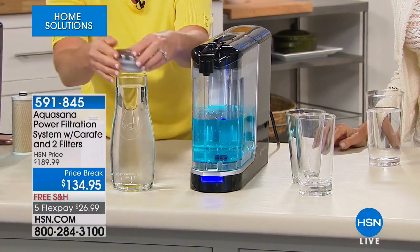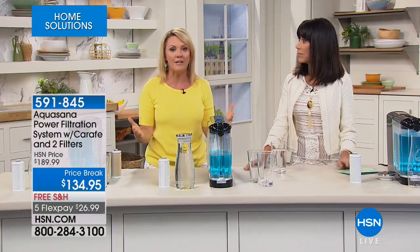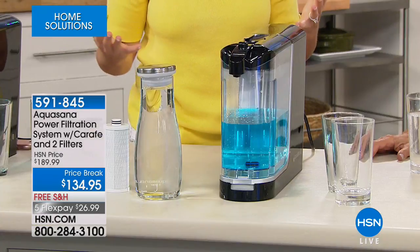So I like that because, for one thing, if you move, you can take it with you. You're not spending hundreds of dollars on a system that then goes to the next people in your home. But what if you're going to grandma's for the weekend and you know that when you make the baby bottles, you want to use the top-of-the-line filtered water? You can take this with you. It unplugs, it goes with you, it's as easy as can be.